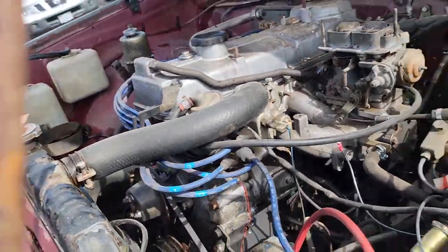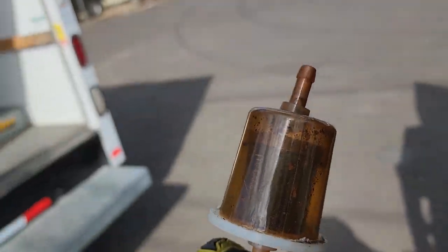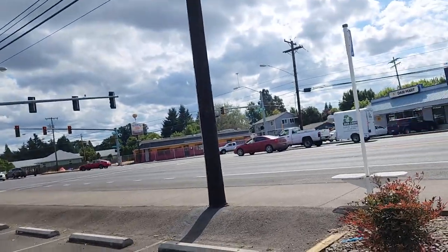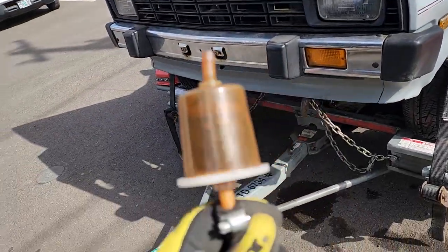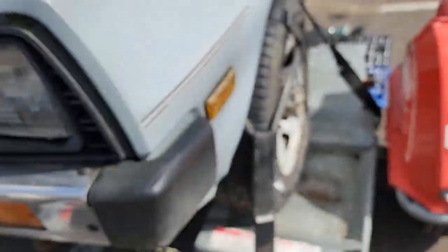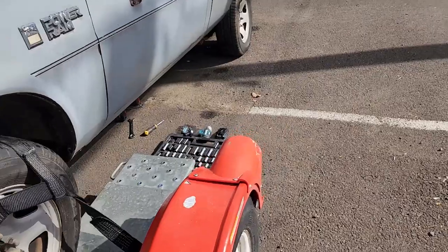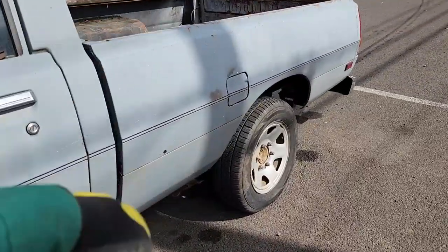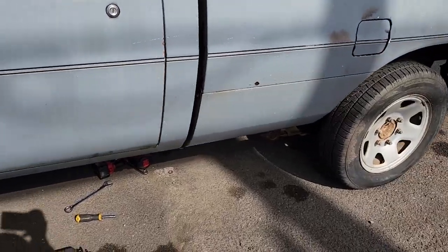So I didn't know if it ran, and I know it hasn't run in a few years. So I went and pulled out the inline fuel filter by the carb, because it looked disgusting. And if that's any indication of what I'm going to find inside those fuel lines, that's not a good sign. So the first order of business was for me to figure out the fuel system. So I was going to go ahead and drop the tank.